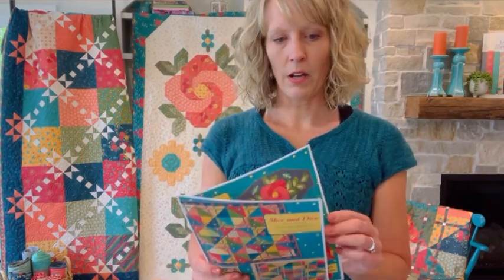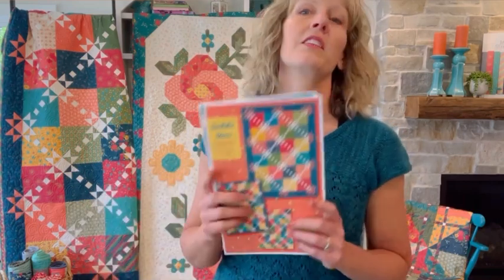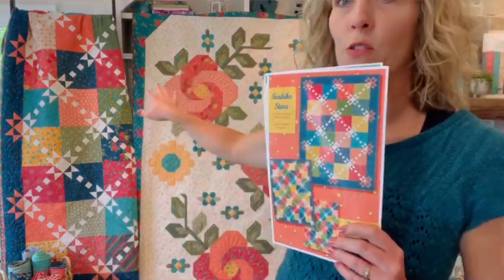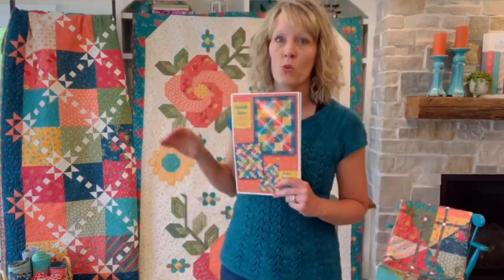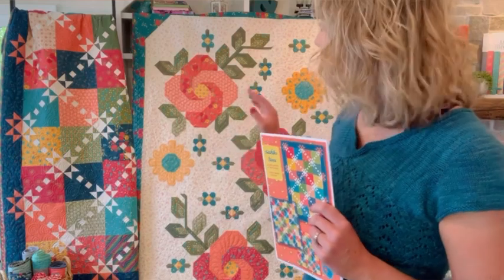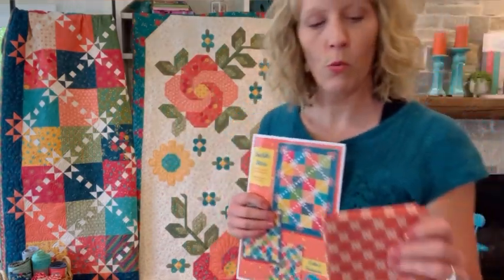Then let's talk about, let's get these in the right order here. Let's talk about the Sashiko Stars, which is this pattern over here. Now I love the simplicity of this pattern and the way that it shows off the prints in the collection. This uses either fat 8ths or fat quarters. And I want to show you what inspired it.